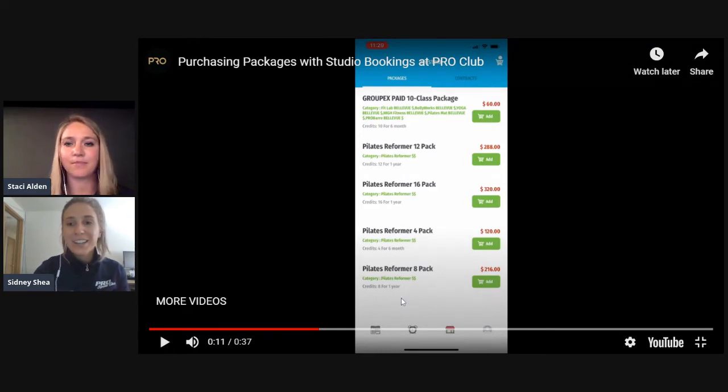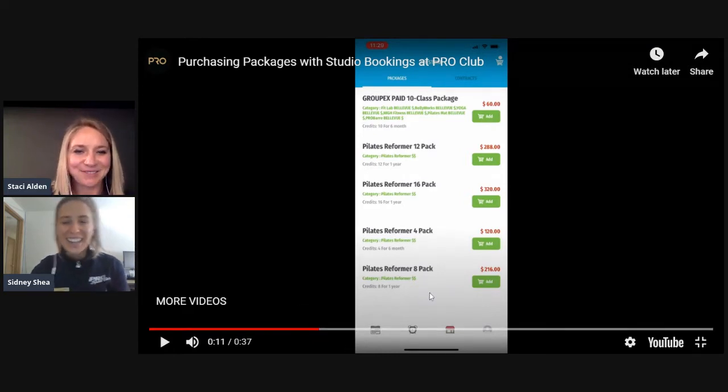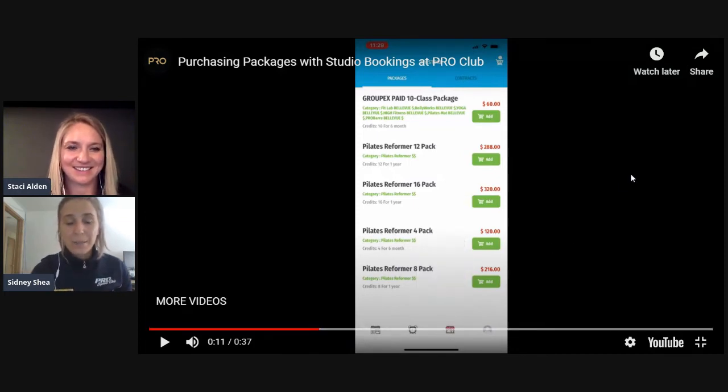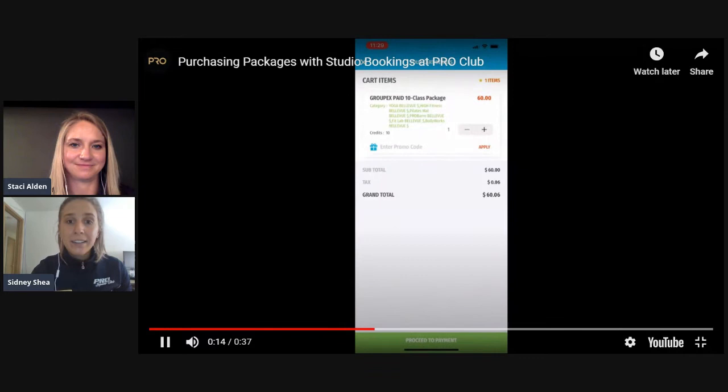When you get to your main screen here, you will go down to the bottom. It's kind of hidden right now, but there is a little storefront icon. So you click that button, and that'll take you to the package options that we have here. From here, you can choose what package option you would like to have by simply clicking Add.